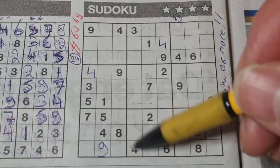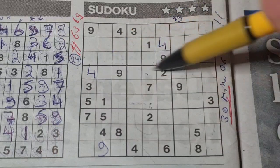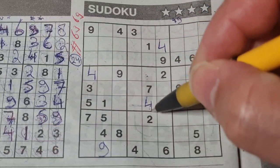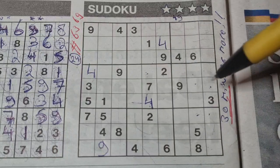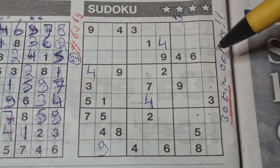4 in this column, 4 in that column. So the middle column, the only 2 places left for the 4 should be here or there. We see here 4 in this one, no 4 there. 4 should be there. I cannot continue with the 4 now. Need to wait.